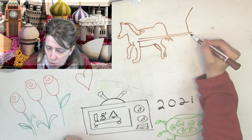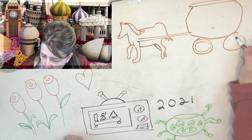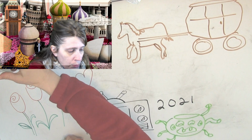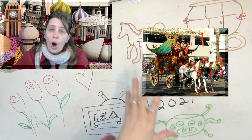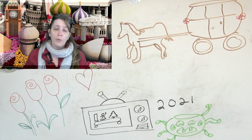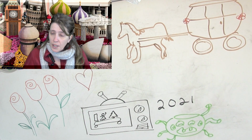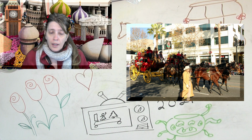And let's see if I can draw my carriage. It's not the best carriage in the world, but you get the picture. We have a door here for the carriage, and then they would decorate it all with flowers, and there would be flowers all decorated into different themes. And that was the Tournament of Roses, and that's why they called it that, because it would be the horses pulling carriages that were all decorated entirely by roses or by different organic material.